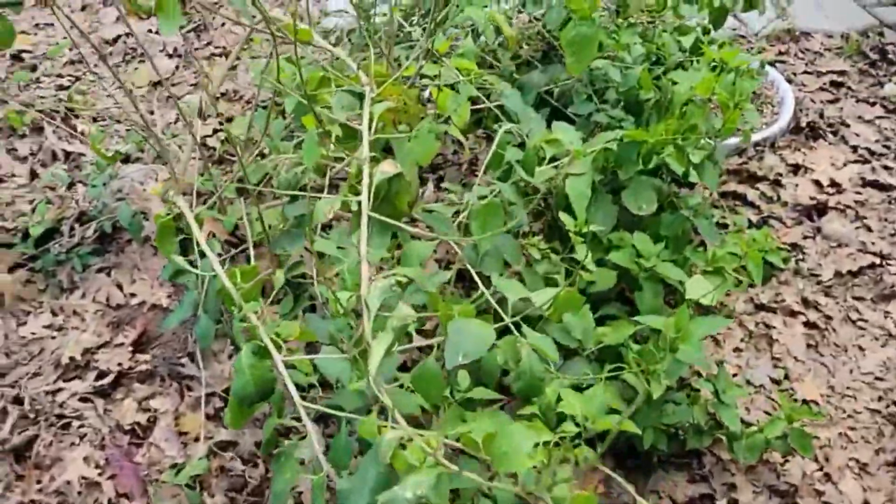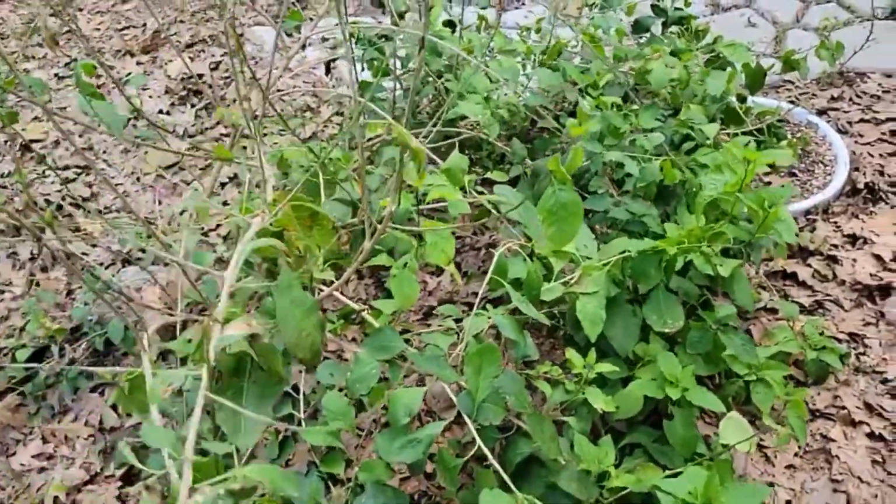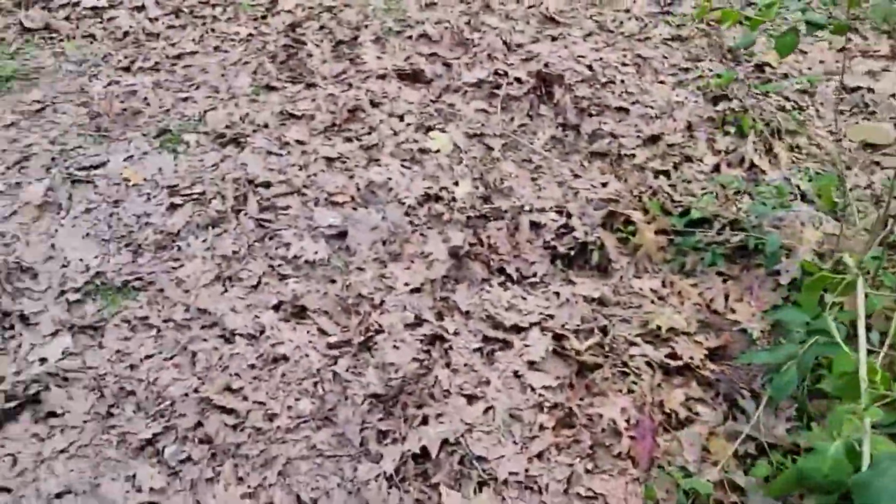Going to cut back this blue potato bush that has become a big wild mess. And I'm going to get all these leaves up.